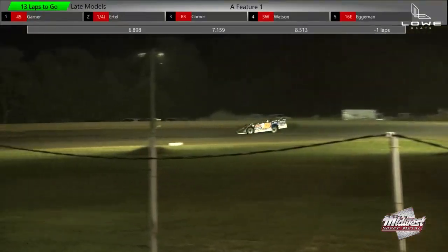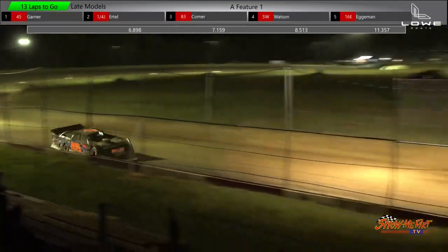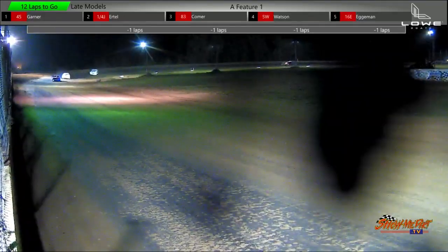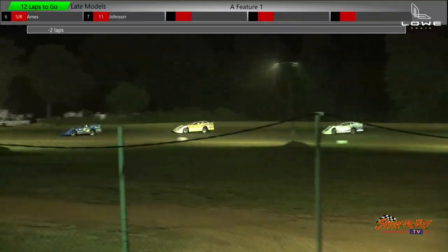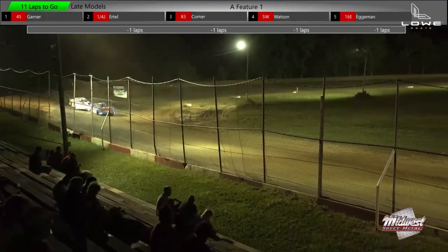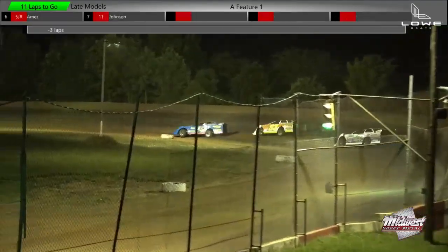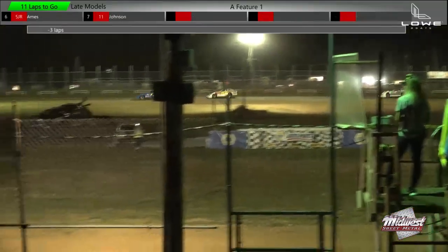Number five machine of Randall Ems takes it off the track there. Comer with a good run. He's going to poke it down the bottom, not able to get down there. 14J machine of Jackson Ertle protecting that bottom side as they come through to lap number eight. Over the backside of the 14J machine to get a look at that top side. Thinks better of it, back in. Kylan Garner down the front stretch.